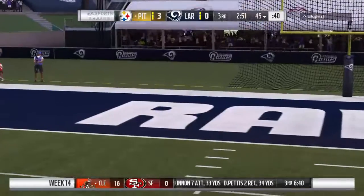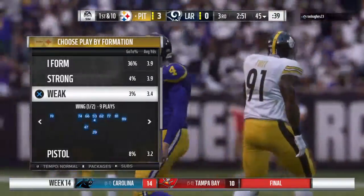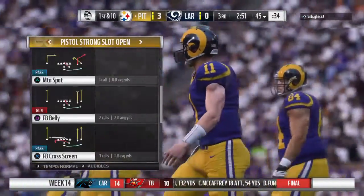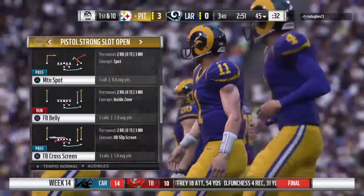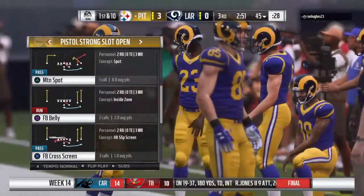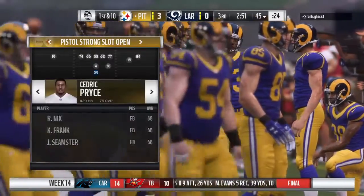And this one hits the crossbar, and it's no good. Oh, by the slimmest of margins, they're unable to tie this game. All things considered, a pretty good kick, just cruel punishment there to be denied by the crossbar. If you're going to hit from that distance, sometimes you're going to need a little luck. And unfortunately for him, this time the break goes against him.